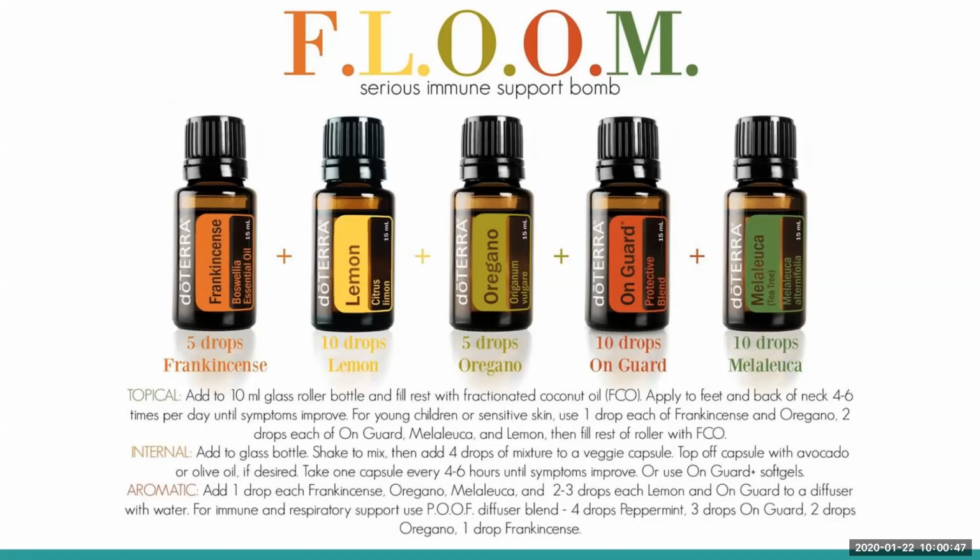The wonderful thing about using essential oils is that they do not build up in the liver like some of the other pharmaceutical medicines will. So when you feel the need, use it again. There's not necessarily a time frame on that, except for when you're talking about internal usage. So they say to take 1 capsule every 4 to 6 hours or until symptoms improve. I would say maybe even just a little bit past when symptoms start to improve. You can take this with the On Guard soft gels or in place of the On Guard Plus soft gels.